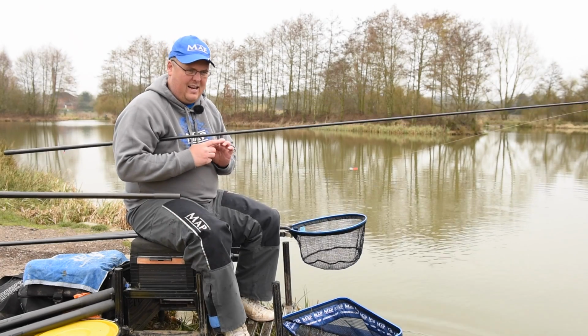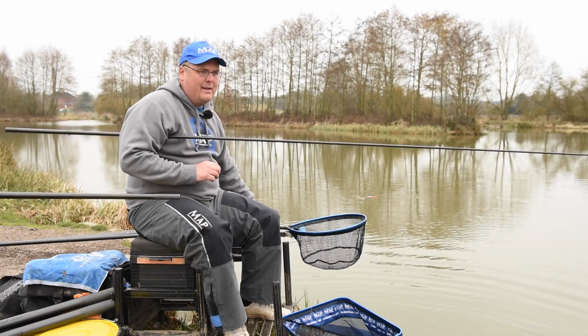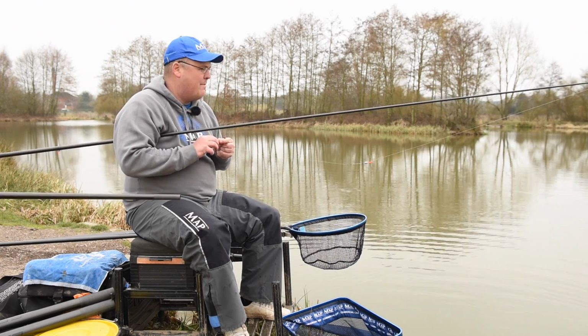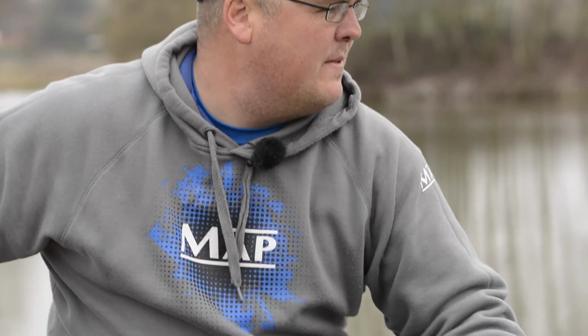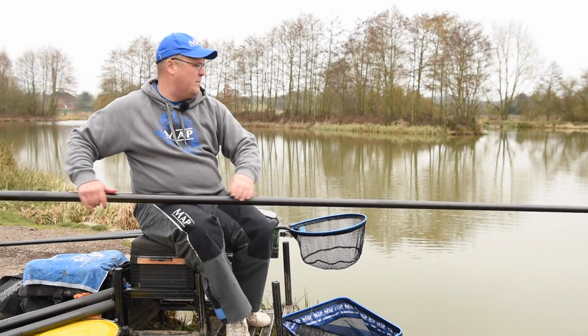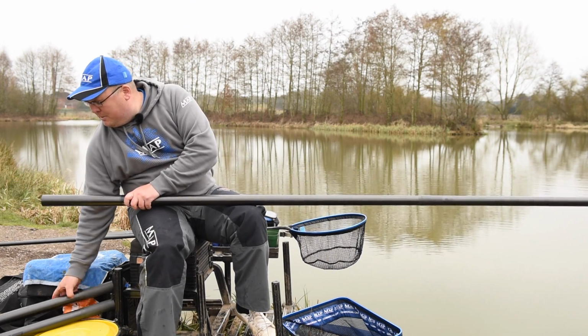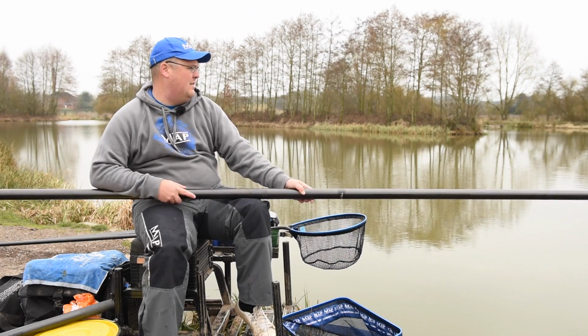Right, it's gone a little bit quiet in that corner now. It took me 5 minutes to get that bite then. So instead of just moving along slightly, I'm going to go, not the maximum, I'm going to go 14 metres up towards that corner over there, because I've seen a few fish knocking about in the weeds. So I'm just going to try and catch them at that top end of my peg, so hopefully chase them into the middle.